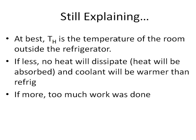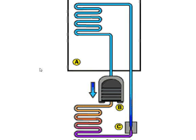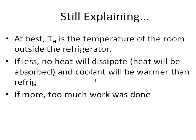TH is, at best, the temperature of the room outside of the refrigerator. And the same types of rules apply. If your compressor wasn't able to heat it up enough, then no energy will be able to leave. So you won't dissipate heat, and the coolant will then be warmer inside of the refrigerator than it should be. If the temperature of those coils, and once again I'm talking about right when it leaves this heat giving off stage, so right around here, is warmer than the temperature of the room, then that means you're not being quite as effective. Too much work was basically done on it, and so it's not going to be as effective cooling it down. Even if it is effective at cooling it down, it won't be as effective. You basically did too much work.